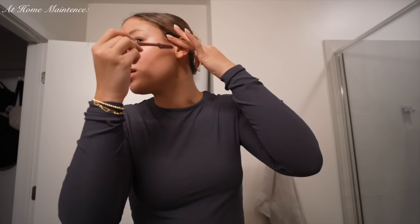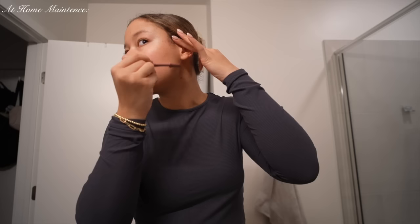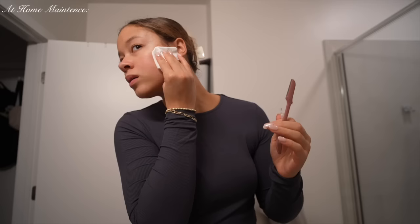I'll use one for a couple times on my brows, and then I have one for my sideburns. Literally all I do is go in at an angle, and then I just go down and get that little peach fuzz off.